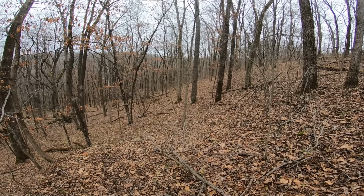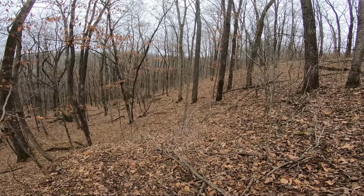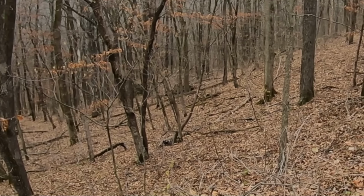Just heard my neighbor's combine start up over there. I know that sound from anywhere. 2588 firing up. Don't go this way.